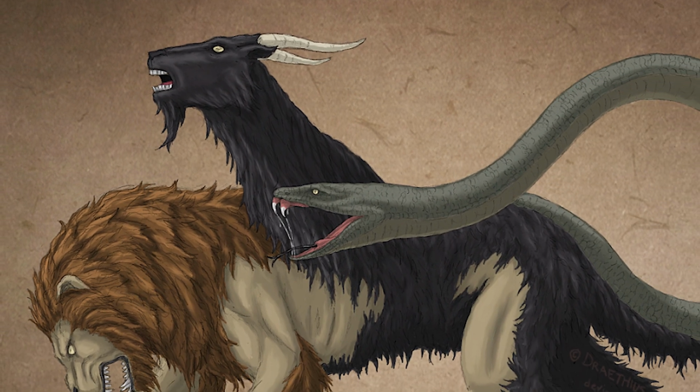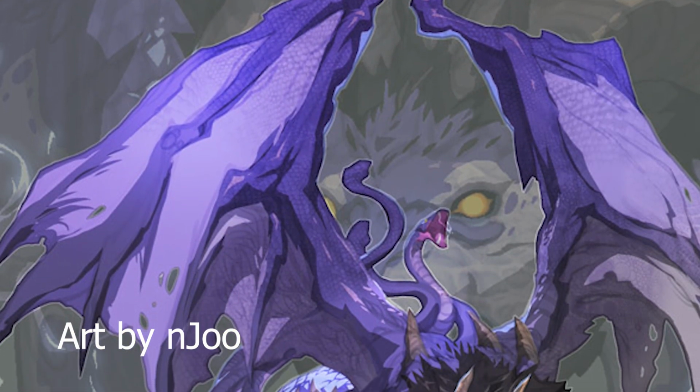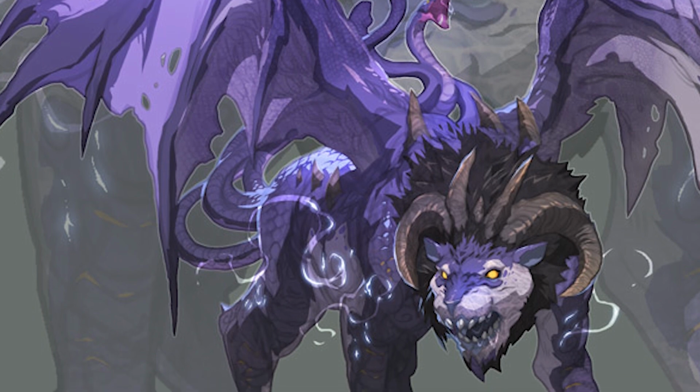Will they resist the temptation and find a way to bring down the Ascendant Chimera, or will they succumb to the allure of its otherworldly might, forever altering the delicate balance of the realm? For our last setting, we have the untamed lands of Zephyr's Reach.